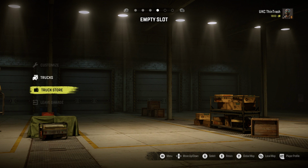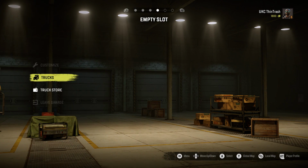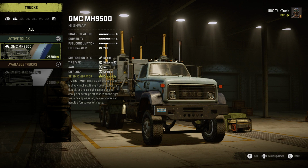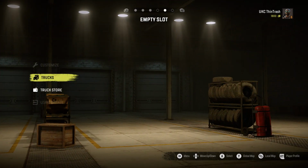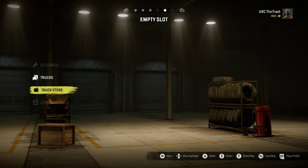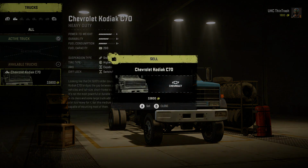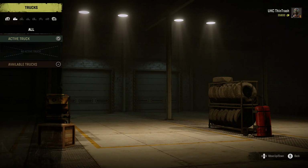So we need to retain it first to sell a lorry. So we retain it, and then it appears on the trucks tab, where we have the choice of redeploying it by pressing A. And remember, if you want to get some out of retention, you have to be on an empty slot in your garage. So you need to move to one of these, and then you can put it back into your garage. But we want to keep it retained. Go to trucks and press Y to sell it for 33,800. Sorry, Kodiak, we will see you again, mate, I promise.